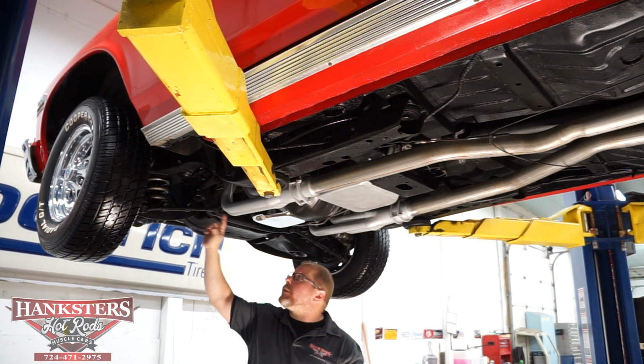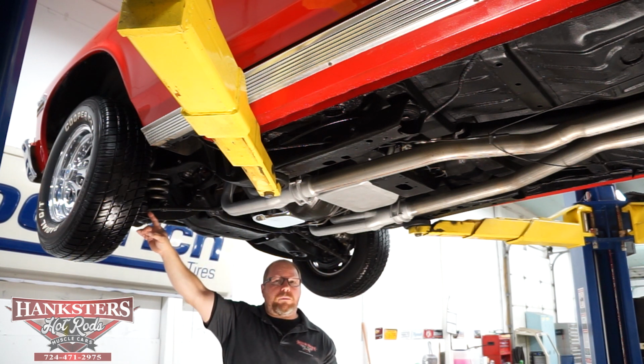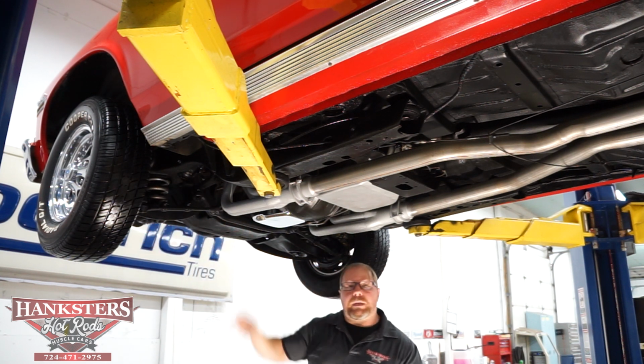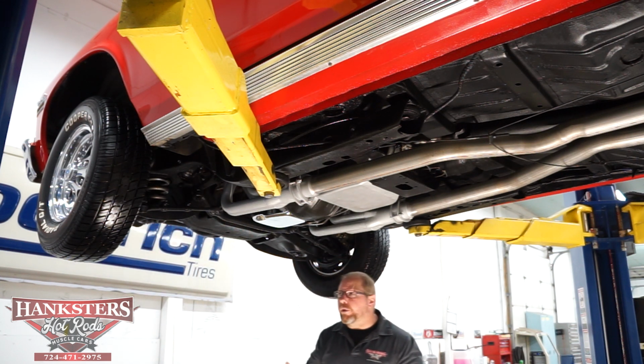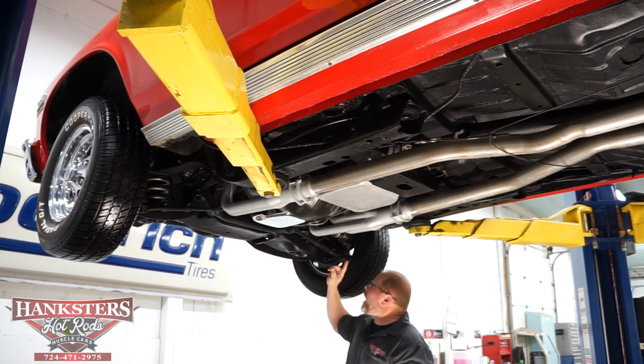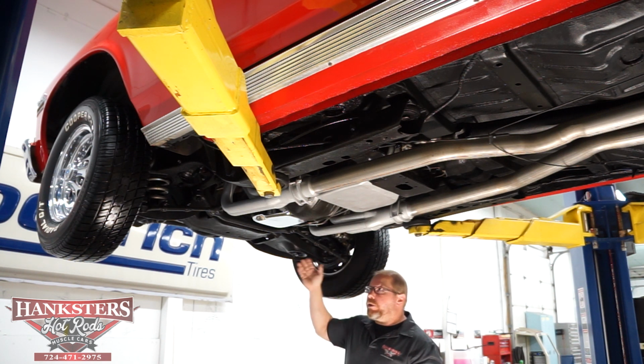The tie rods, all the ball joints, all the little rubber dust boot covers, those are all intact, so it keeps all that grease in and the dirt and debris out away from it, so that those last a lot longer. Everything looks nice and straight here, in good condition.